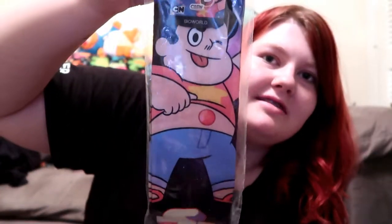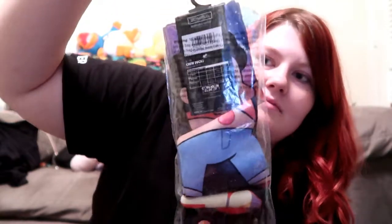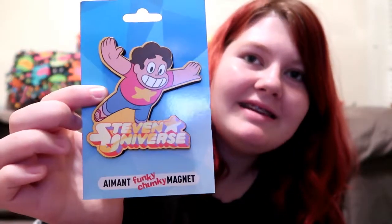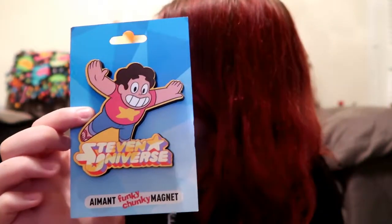The next thing that I got in my Steven Universe box, let me get that out of the way, are these really cute Steven socks. They're so adorable and I can't wait to wear them. I'm obsessed with them. Oh no, I dropped it. They're so cute and I love them and I'm so happy that they came in my box. The next thing I got was this really cute funky chunky magnet and I love it. It has Steven on it and he's so freaking cute.